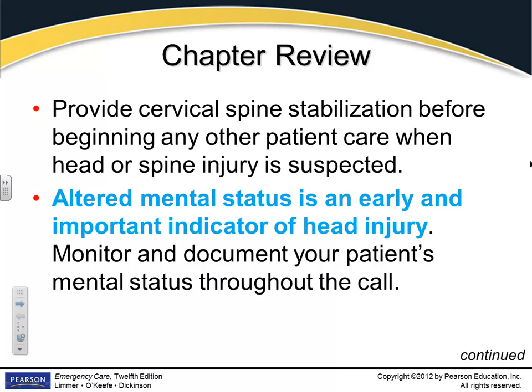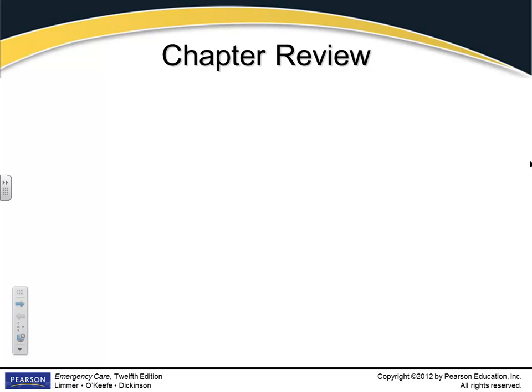Does your textbook talk about retrograde amnesia and that kind of stuff? No? You hate that stuff? Oh, I remember that. Okay. I used to be so confused.